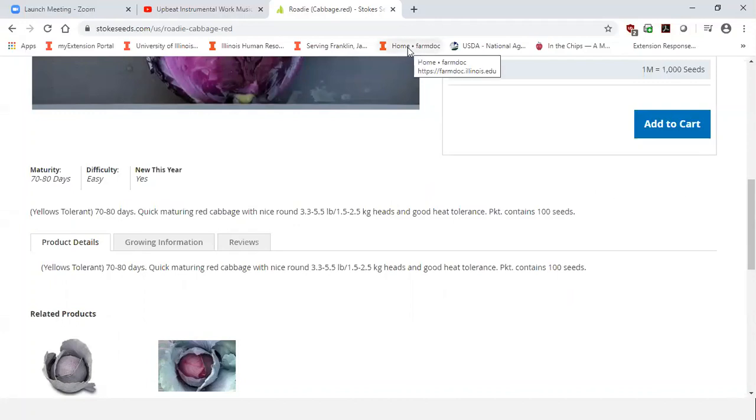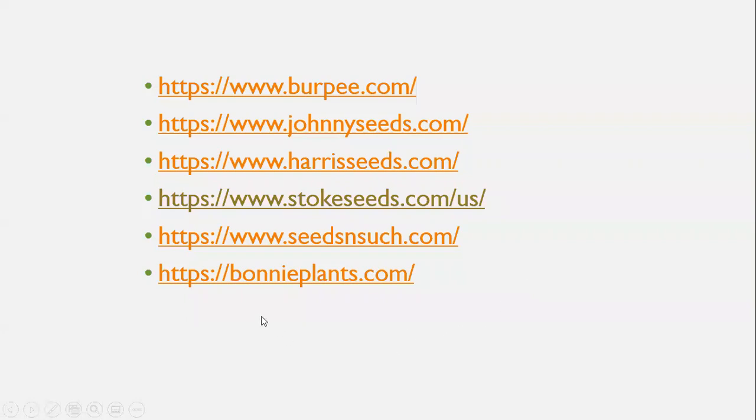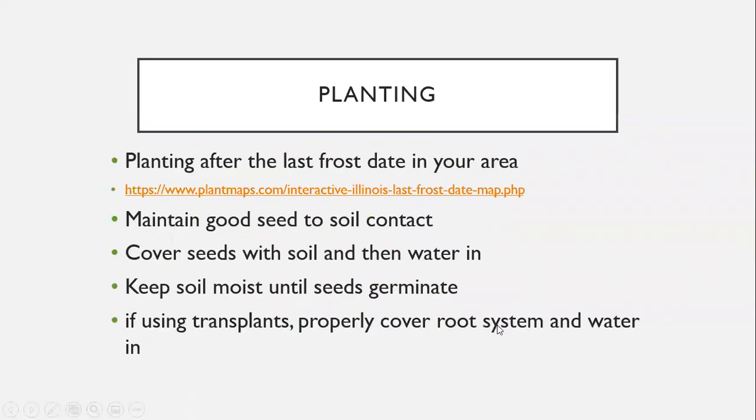And so these are all good places to gather information whenever you're trying to decide what varieties or crops you're looking at to choose. Just go to some of these different seed websites and read the information. And I would always recommend that you make some comparisons and do what works best for you personally.